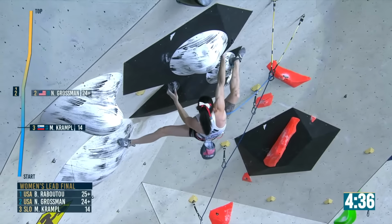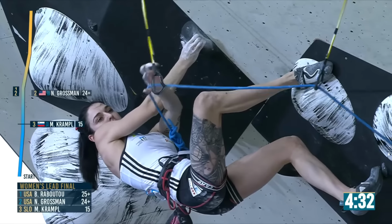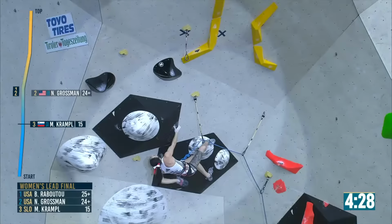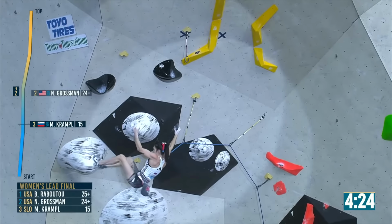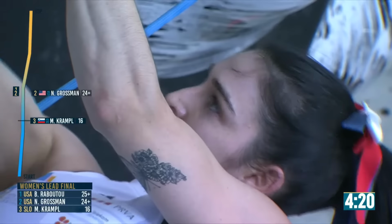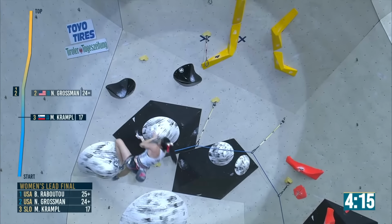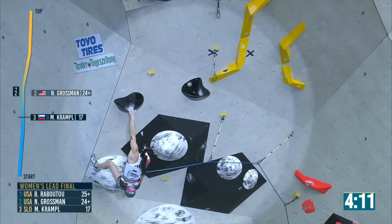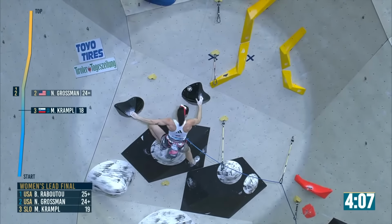Up to the jib on the right of the volume. And then she's looking for the dish, which again, pretty blind, but it's an instinctive place for that dish, that pocket thing to be. Straight into it, she swings the feet over. Quite awkward, this. Nice. Unwinds and gets the sloper and she'll jump up to the next one. Yeah, looking strong here.